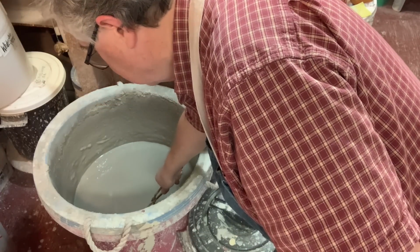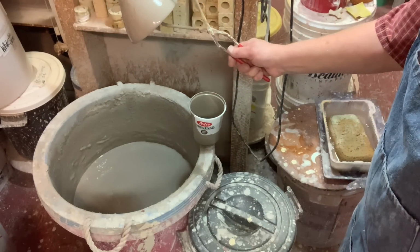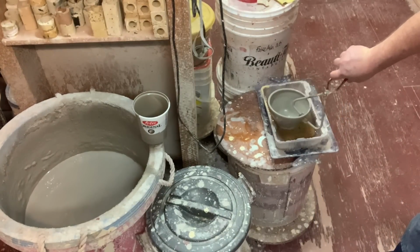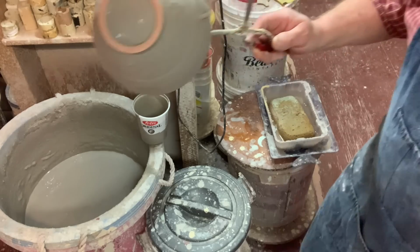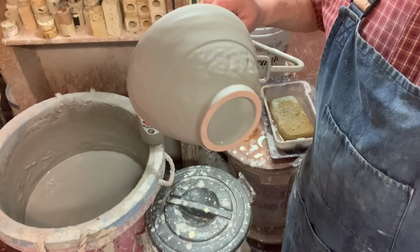And this glaze needs a long time, about 5-6 seconds. And lift it out. And then the sponge that I have right here, I can simply do that, and it wipes a perfect circle off because I trim a little hollow underneath there. And this glaze is very stable, so it doesn't run.